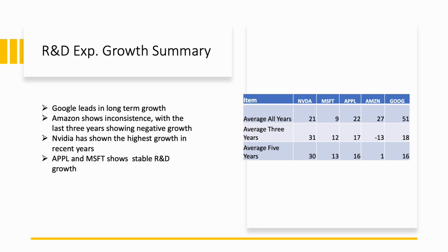As you can see, for all years, Google is the best performer. It leads in terms of long-term growth, which is a growth rate of 51%. And then Amazon shows inconsistency. Basically, if you see the most recent last 3 years, its growth is negative.